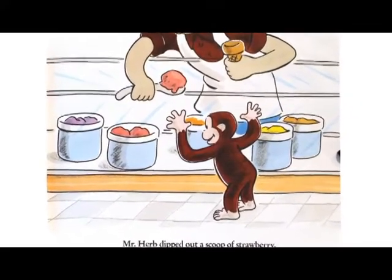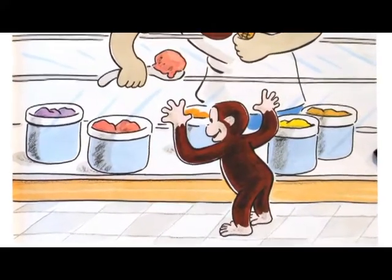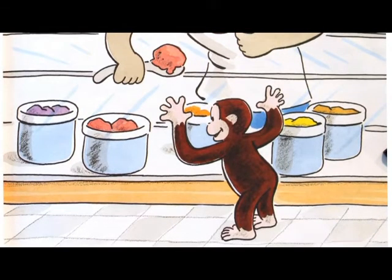Uh-oh, what do you think? Will George be able to scoop ice cream? Should George be scooping ice cream?